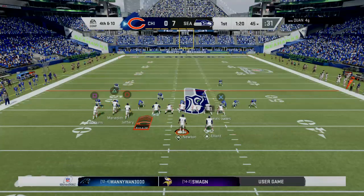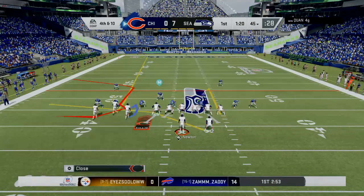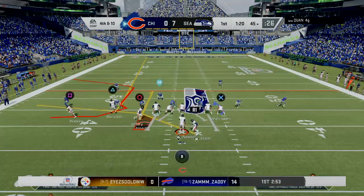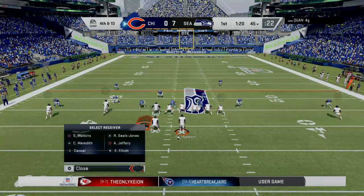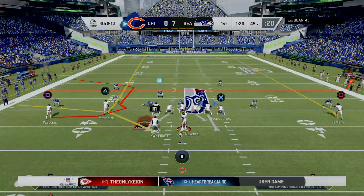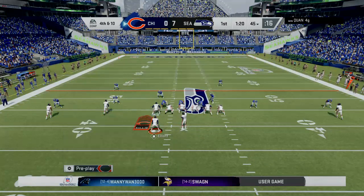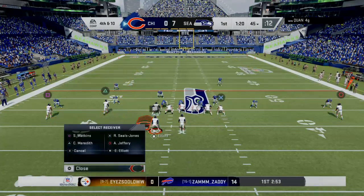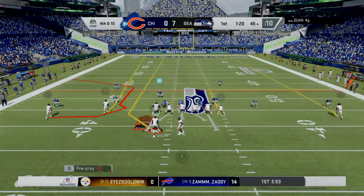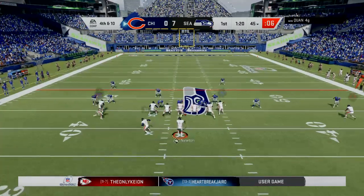That's a pretty good first step right there. Here we go. 50. Mike 50. Great. Watch the pass. SOS. Great. SOS. Hey. 50. 50 to Mike. Hey. Go Mike 50. Gun. Watch QB drop. Hey, Mike's 50.